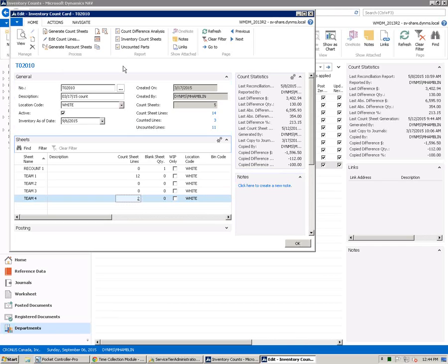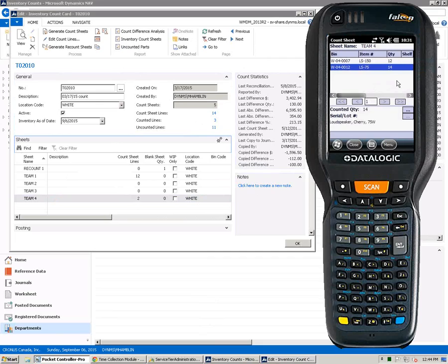Okay? So that's the NAV matching component to what you actually see on the handheld device. The handheld is really easy: scan bin, item, enter quantity, and they walk through the warehouse very quickly, and they're done. Within NAV, the count manager would come in, run the difference analysis, and might generate some recount sheets to send the guys out to do recounts on, and your count time gets cut in half by using that.